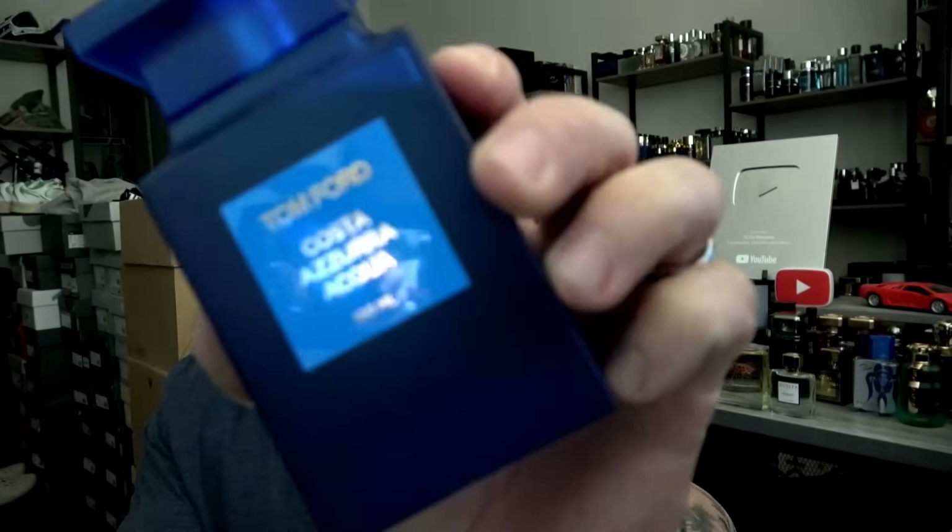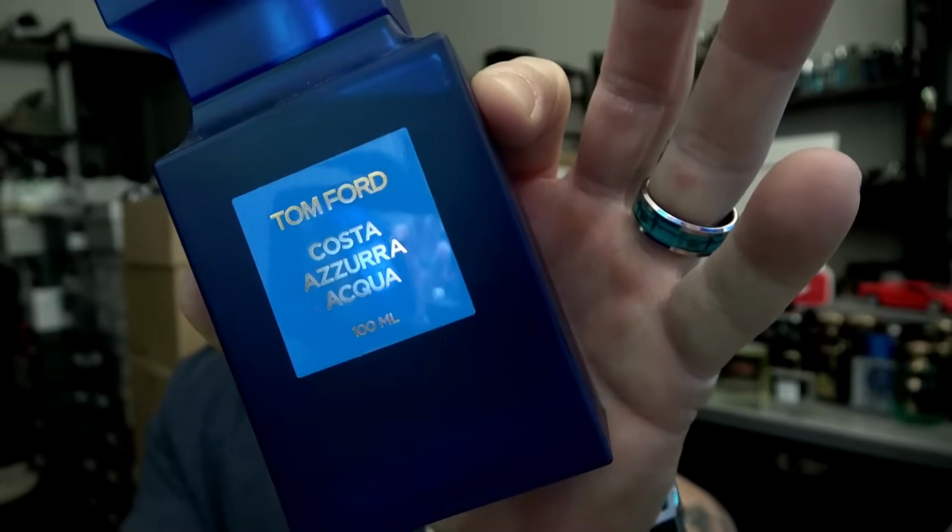I'm so glad to have this. This is still one of my favorite Tom Ford fragrances, and kind of an if you know, you know kind of fragrance, if you will. It's Tom Ford's Costa Azzurra Aqua. Now here's one that got a lot of love for a long time. Great for the spring, great for the summer.